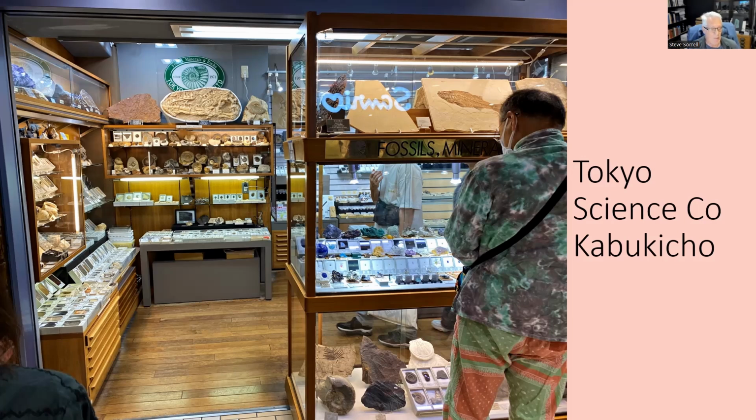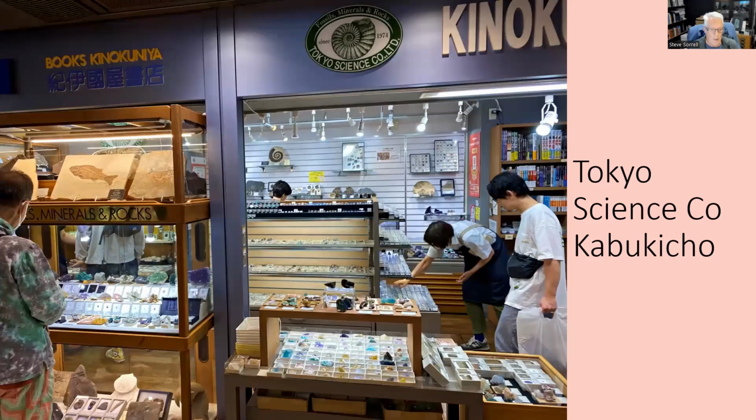Now, once again, they didn't have any Japanese minerals. It was all overseas stuff, but it was still quite interesting. And fossils as well: rocks, minerals, fossils, and books. I did get a couple of books from there. I also think I got a Western Australian meteorite from this shop as well, which is just a small one, from a locality that I didn't have. So that was quite interesting. A lot of people there most of the time too. There's a lot of people in Japan that are interested in this sort of thing.